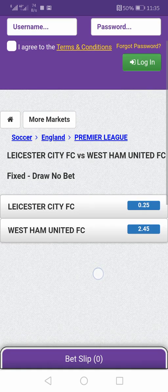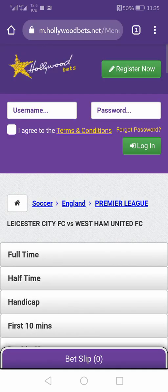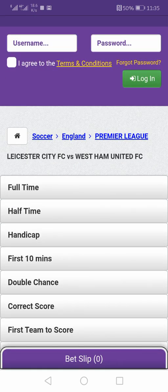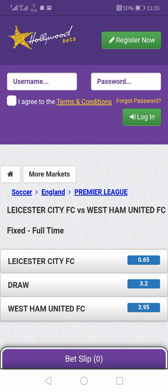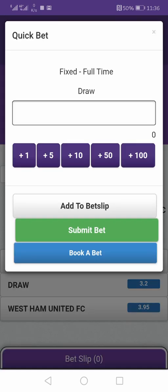You see here, when you're opening this, you find that there's only two options available. It's either Leicester City or West Ham. Normally, let me just go back quickly. Normally, you will find a three-way market, full-time, the most popular one and the easiest. Normally, you will say it's either Leicester City wins, or draw, or West Ham. You understand what I mean?